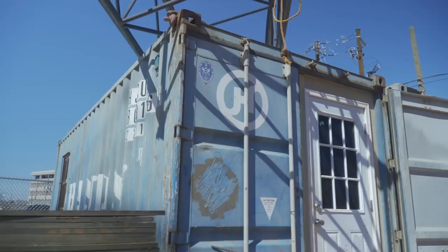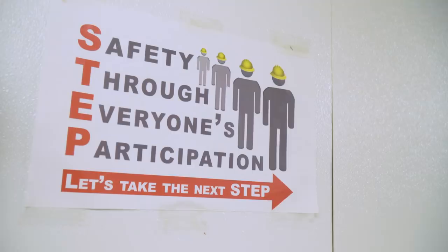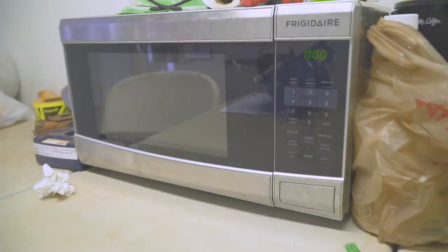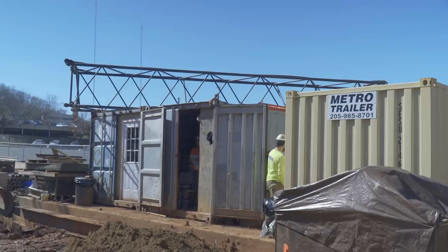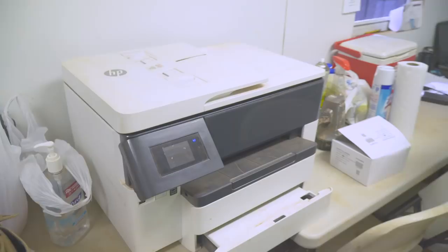Right now we're in, this is my office, my world. This is our on-site construction office. We built this from scratch out of an 8x20 Connex. It gives us somewhere to have our on-site construction documents. It's insulated, so it gets cold and gets hot, and I got an air conditioner and I got a little plug-in heater. So right now it's just my office and lunch break area for the guys.